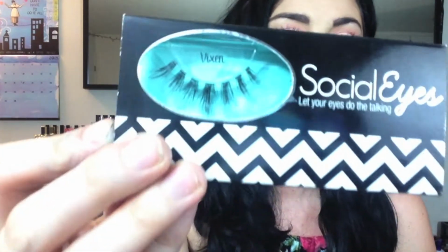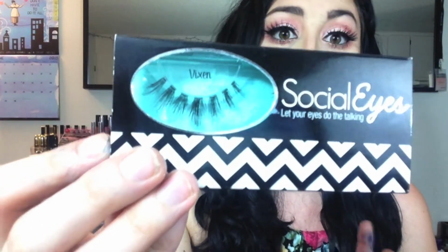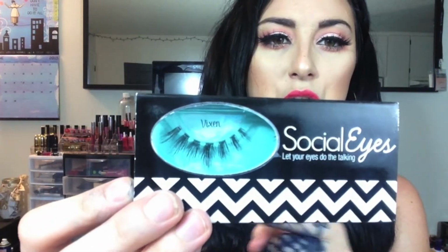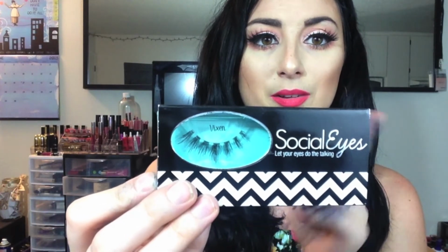So these are from Socialize, and this is my favorite of all the ones that I purchased, and this is in the style Vixen. They are really chunky, thick lashes, and I love their bands too. They have very thin bands, so they're very easy to apply, and they're super inexpensive. I think they're like $5 or $6, so I highly recommend these.